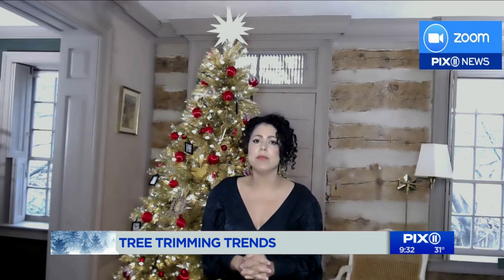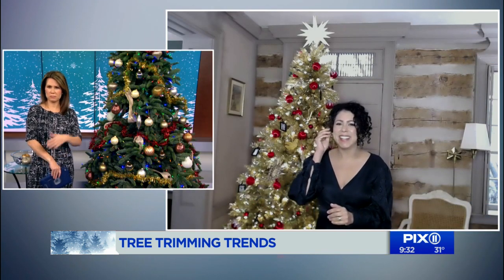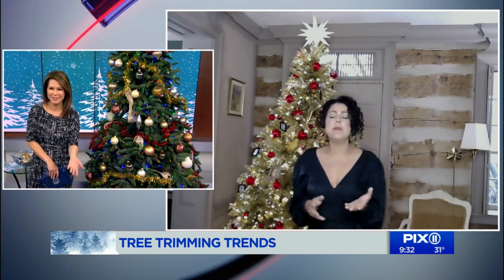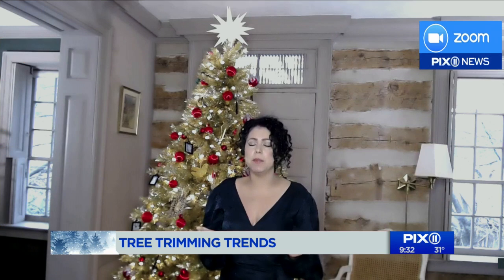Wait a second. That's kind of counterintuitive. Why would you get a fake tree and put it outdoors, not just get a real tree and put it outdoors? Absolutely. You can definitely do that, but it turns out, I've looked into this because I thought, oh, I'll get a real tree and I'll have like the root ball and then I'll plant it afterwards.